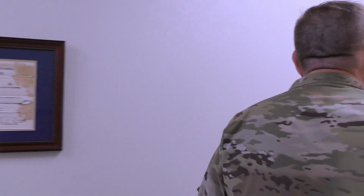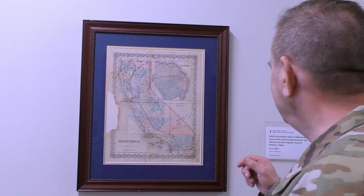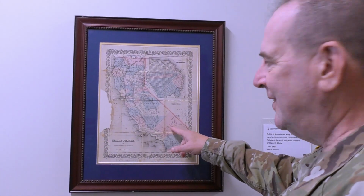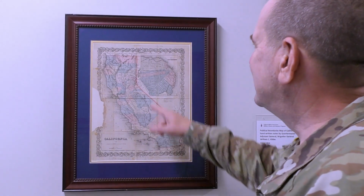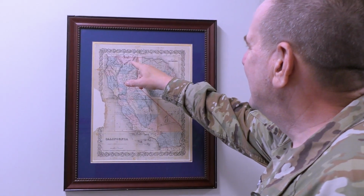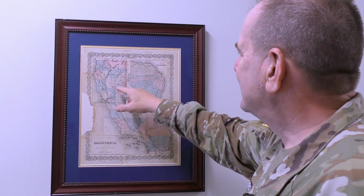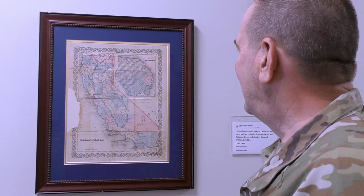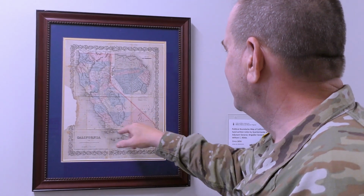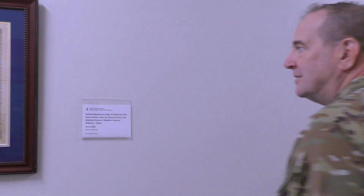Okay. This is what California looked like circa 1856. There is no Riverside County. There is no Imperial County. There's no Orange County. And some of these counties don't exist anymore, Siskiyou County, Klamath County. San Luis Obispo County is twice the size that it is now. Kern County is really big because there was no Tulare County at the time, or Kings County. But the state is the same, right? The state is the same.